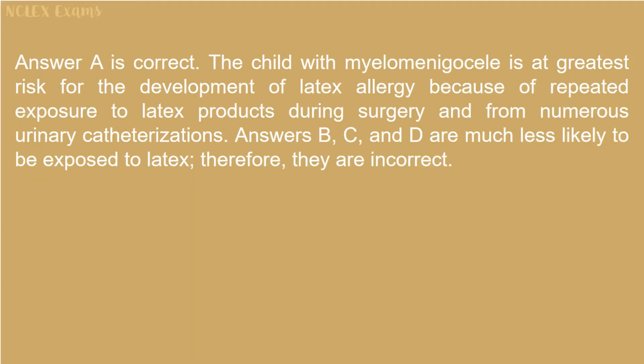Answer A is correct. The child with a myelomeningocele is at greatest risk for the development of latex allergy because of repeated exposure to latex products during surgery and from numerous urinary catheterizations. Answers B, C, and D are much less likely to be exposed to latex. Therefore, they are incorrect.